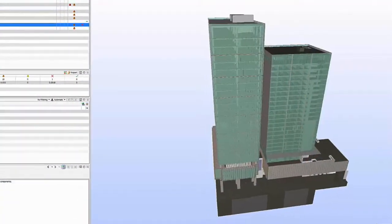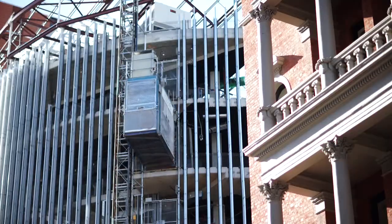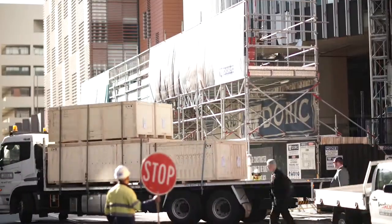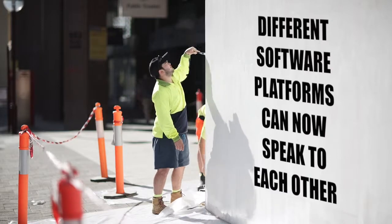100 years ago, we were using pen and paper. You jump up 50 years, we're using typewriters. Another 25, we're using computers and emails. Well, now we're at another stage. It's called BIM, Building Information Modeling. The interoperability between software platforms is highly challenging. The different platforms can actually begin to speak to each other.